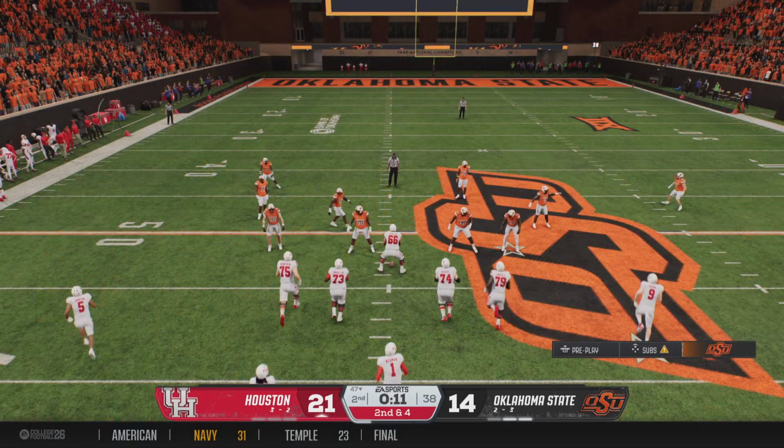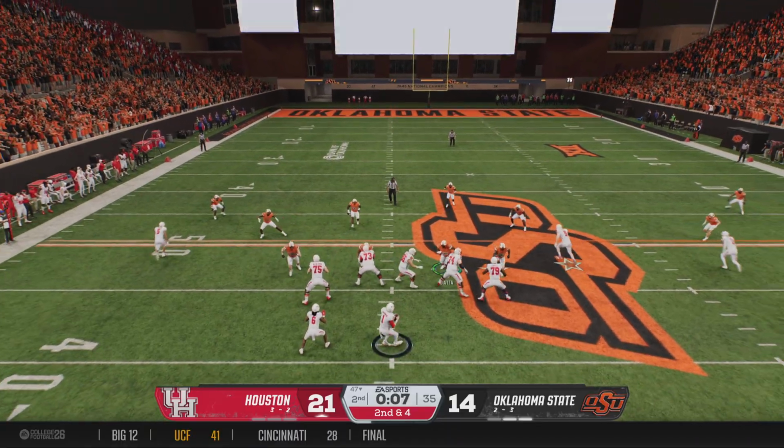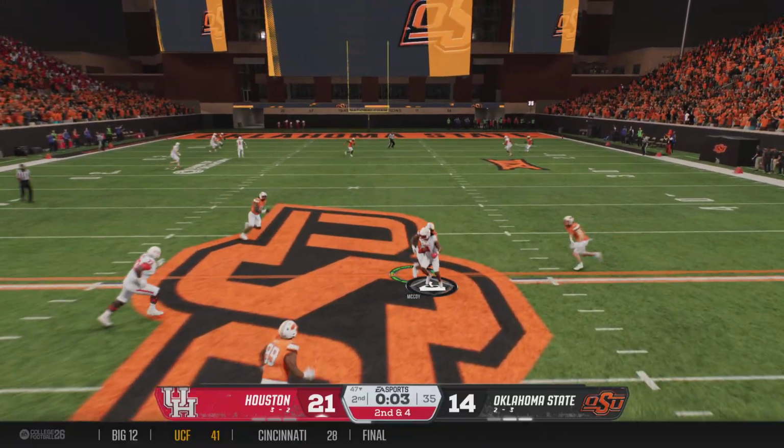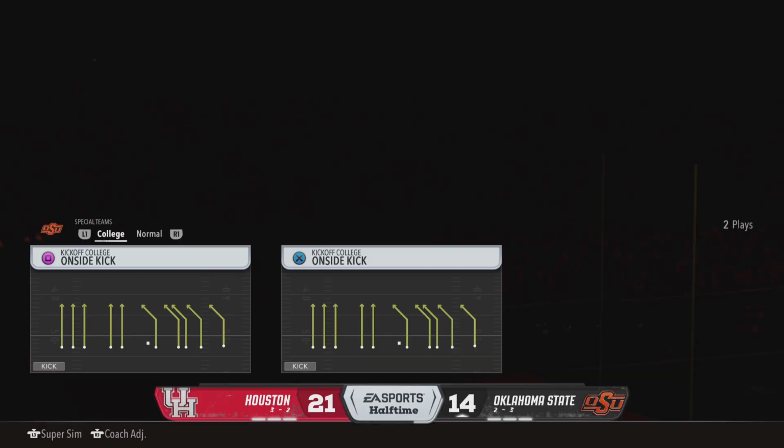My old coach said you'll never go broke taking a profit. Take what's there, take the positive yards, and never complain. Bringing the heat. Got out of trouble and throws. He's got the back in the middle. He's brought down quickly. Minimal gain there. Still a bit short of the first down.